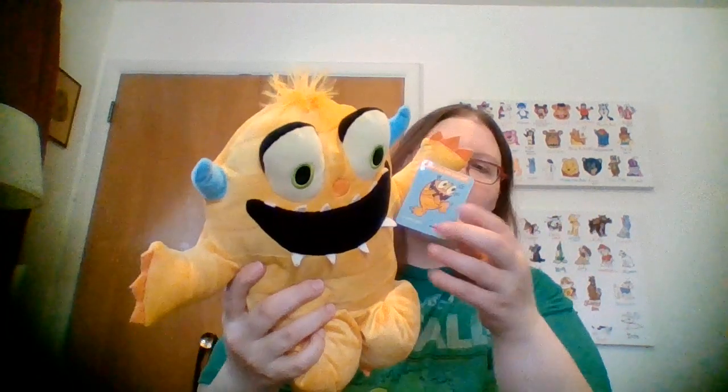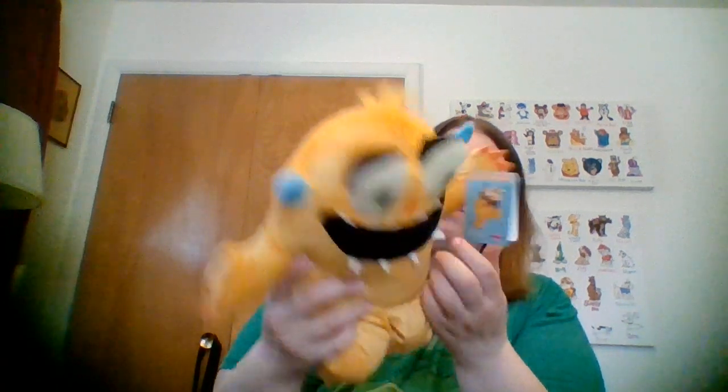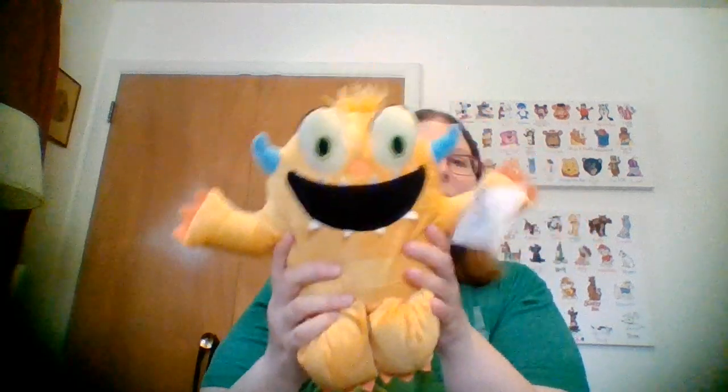And then the other one I'm keeping is this monster plush through Kohl's Cares. I guess it's a Bob Shea monster. Don't play with your food. They don't actually name the monster on here, but I think I paid $0.25 to 50 cents for that.